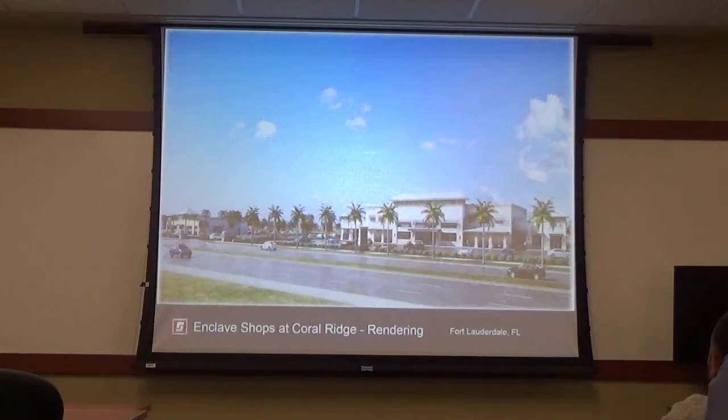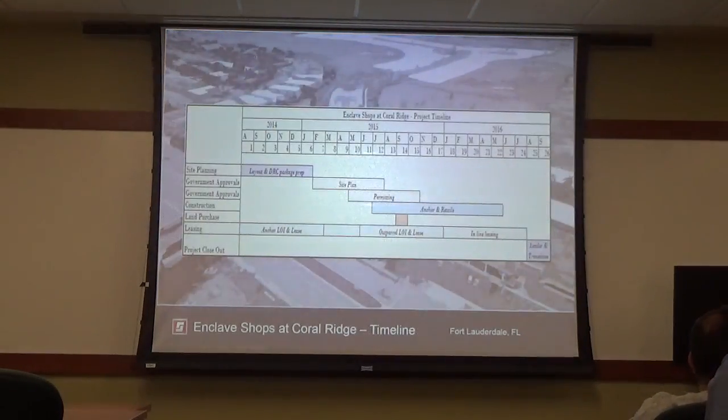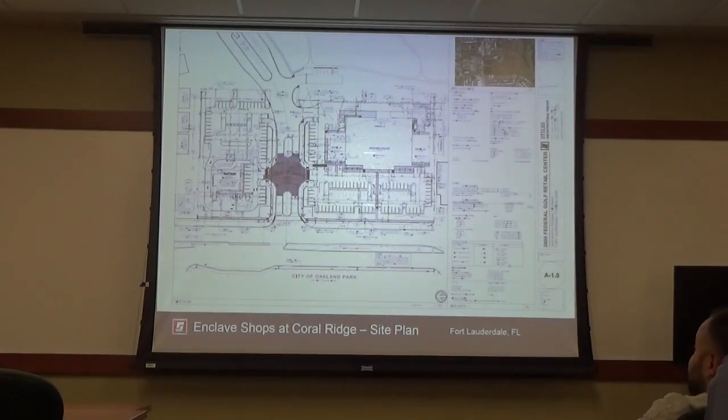Do you guys do the typical 90-day due diligence for this deal? That is typical, 60 days, 90 days. This one was a little different because we actually owned the property for many, many years already. So I did my typical due diligence.